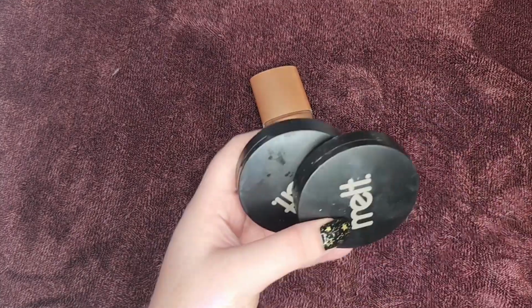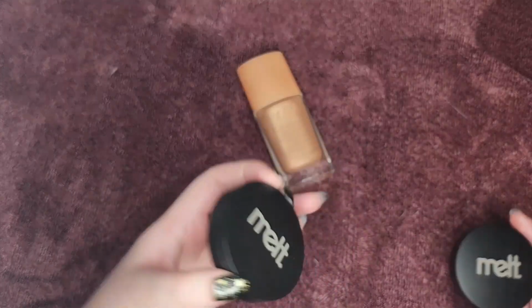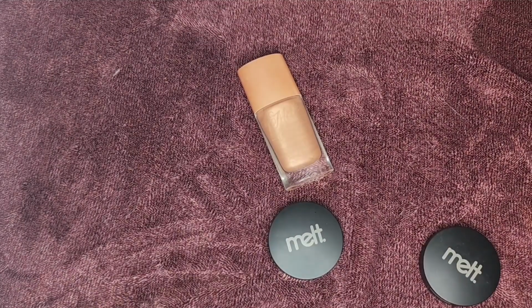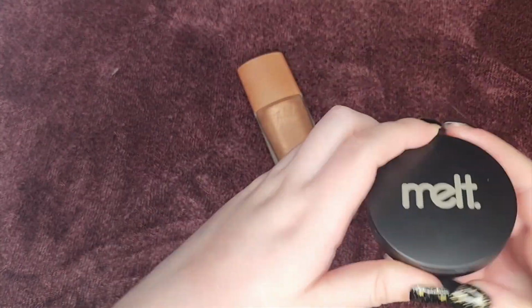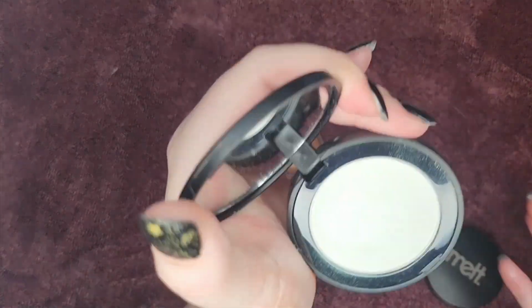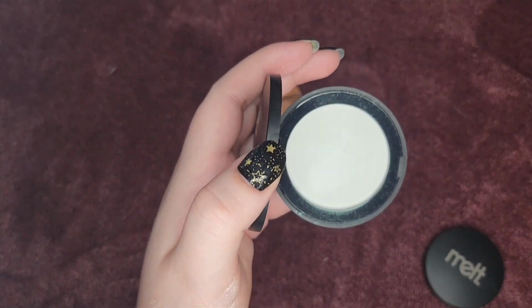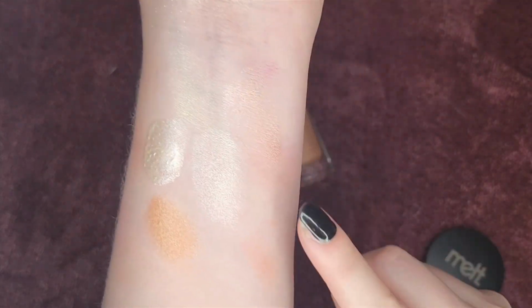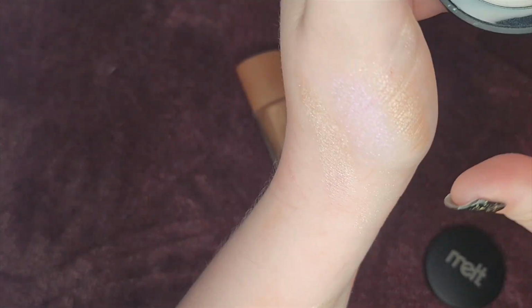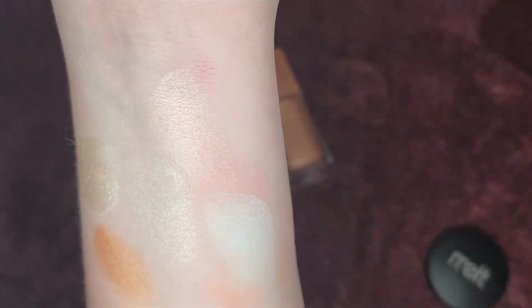These, however, are their powder blushes. These are kind of dirty because I usually have setting spray or something on me by the time I do my highlighter. This is in the shade Shadow Play, and look how bright and luminous this is. I really thought this was going to be the most amazing highlighter I ever used, but it just looks like white powder. It doesn't have any shine to it.